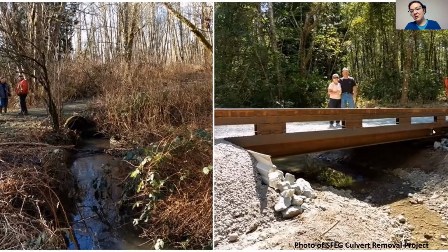This bridge here has a nice big open area that could accommodate a lot of flood water and is a lot better suited for salmon moving from one side to the other. Also, I think it's a lot more attractive.